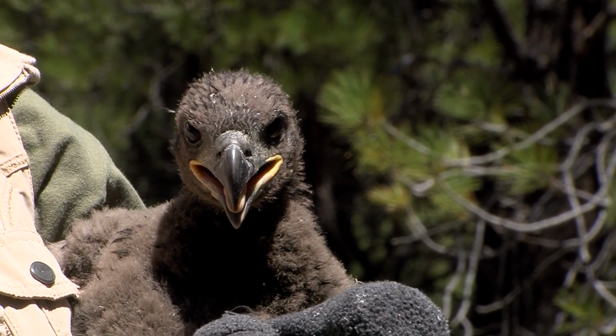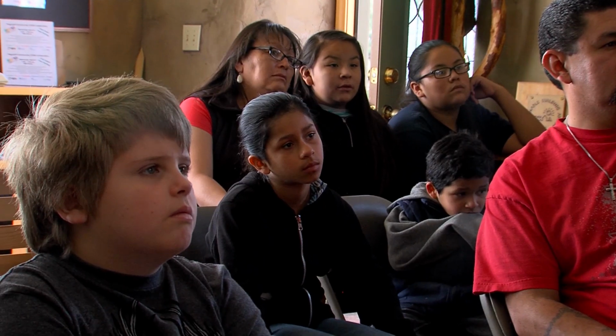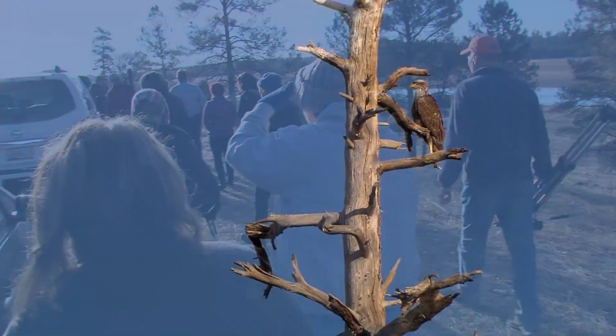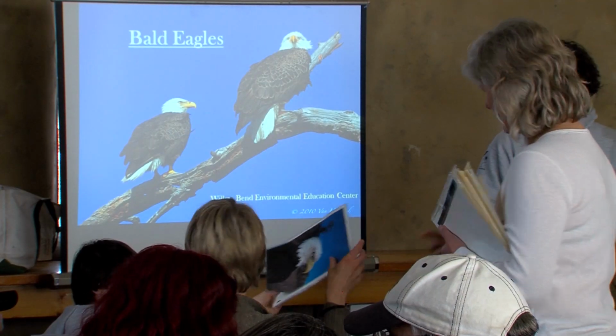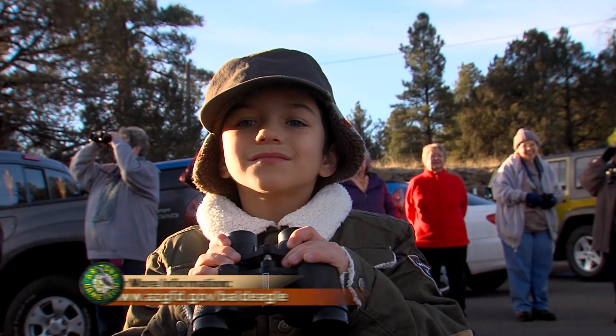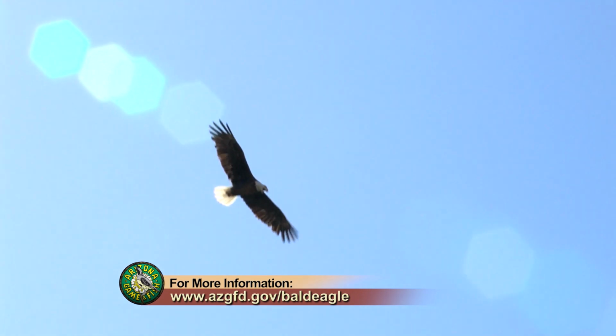We've got an increasing population. Thanks to years of vital conservation work and the people who pay for it by purchasing hunting and fishing licenses and equipment, bald eagles are more than just pictures in a book. There's something to see and experience in the wild. Wow. Oh my God. Wow.